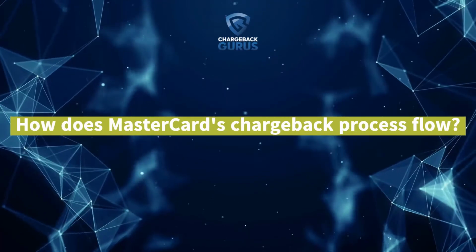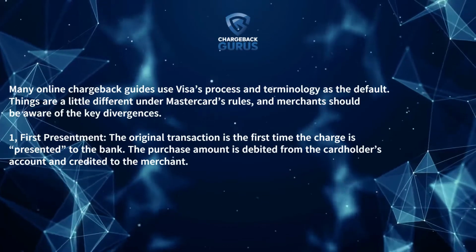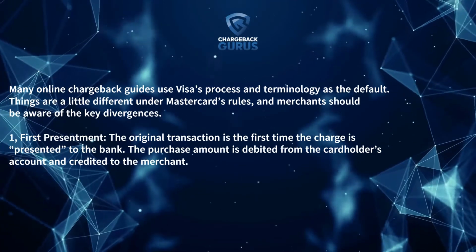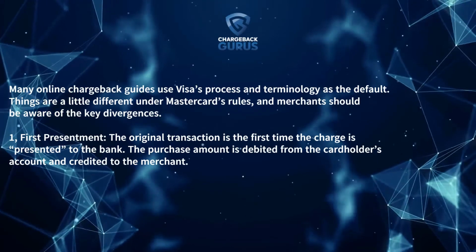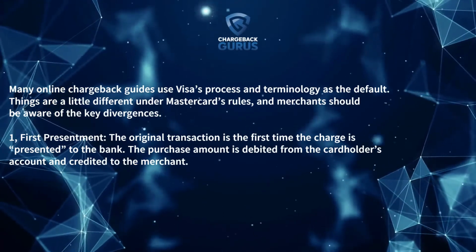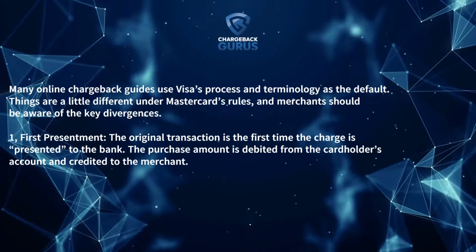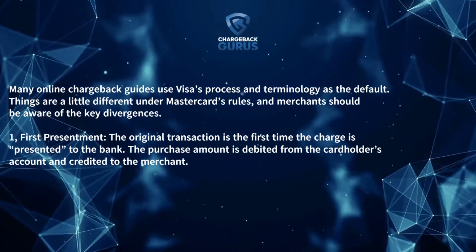How does MasterCard's chargeback process flow? Many online chargeback guides use Visa's processes and terminology as their default. Things are a little different under MasterCard's rules, and merchants should be aware of the key divergences. 1. First presentment. The original transaction is the first time the charge is presented to the bank. The purchase amount is debited from the cardholder's account and credited to the merchant.